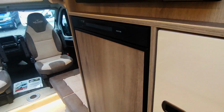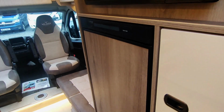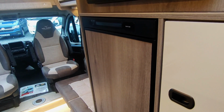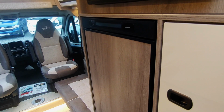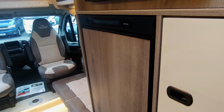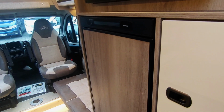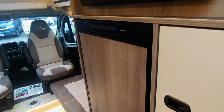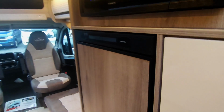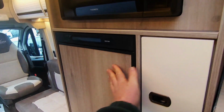Everything in Wildax is very easy to use. They've not overcomplicated anything, and he doesn't change things unless you can improve them. He listens to the customers, listens to the dealers. It's refreshing. You don't get that with big manufacturers. Wildax are a big manufacturer, but they've got the attitude of a small manufacturer, and that's a wonderful thing. They're very helpful to us and the customer base compared to your likes of Swift and Auto Sleeper and stuff like that. So, really big fridge freezer.